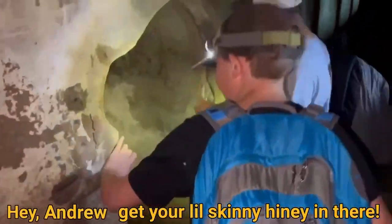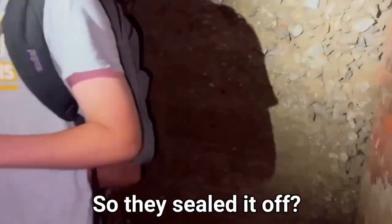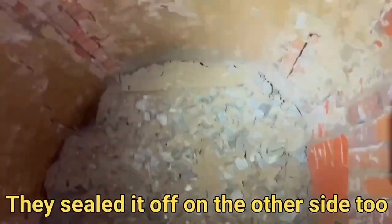Hey, Andrew, get your little skinny honey in there. Look at the pattern on the floor. That's cool. Look at this. It's black. Okay, I probably shouldn't touch that. Probably not. So they sealed it off? Yeah. They sealed it off on the other side, too.